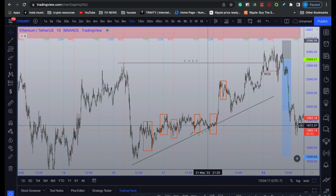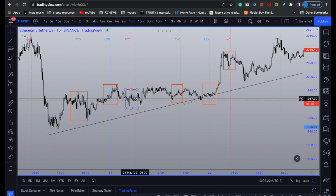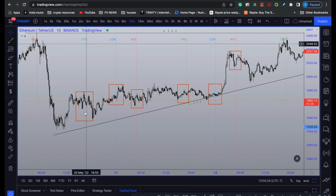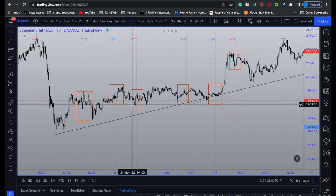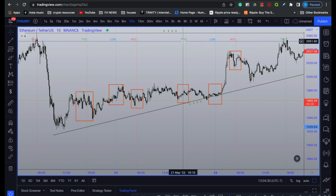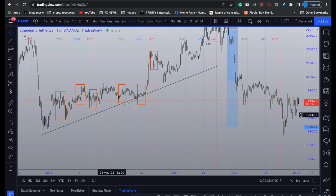We see trendline liquidity. Now, I have marked off for you guys the manipulation windows in each of these sections. And as you guys can see, Asia session, manipulation window. London session, manipulation window. New York session, manipulation window. Same thing. Here's the next trading day. Asia, London, New York. What were the market makers building? They were building trendline liquidity.